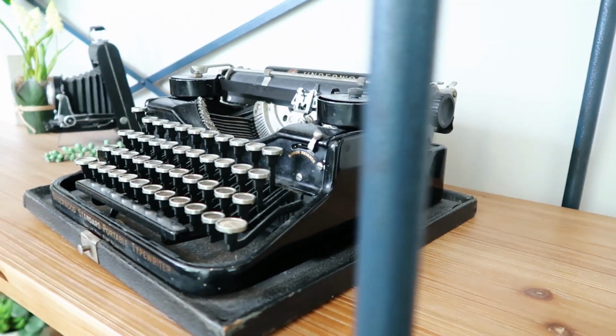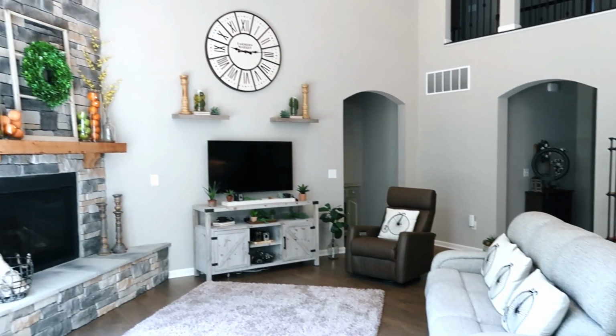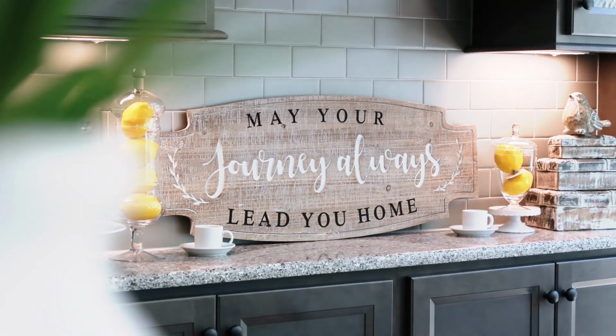It all feels like it has a story behind it. And it feels like it says, come in and stay a while. I think that's what it feels like. As I always like to say, may your journey always lead you home.